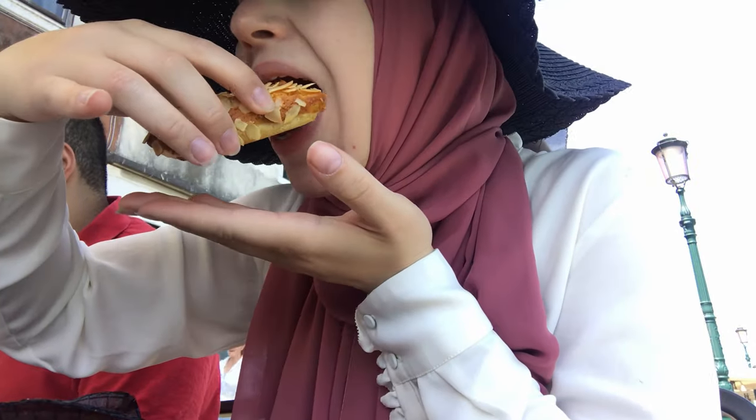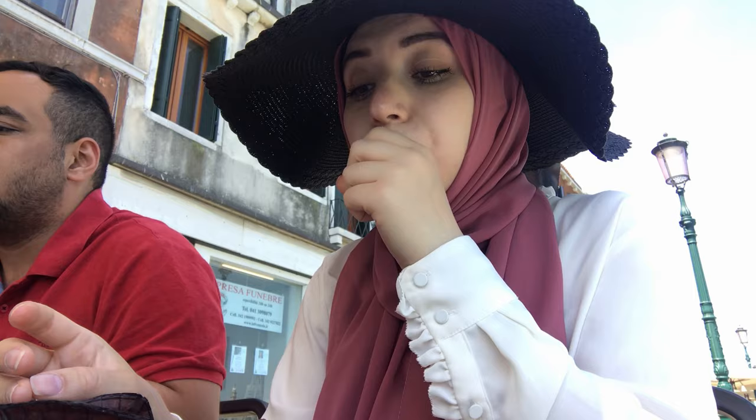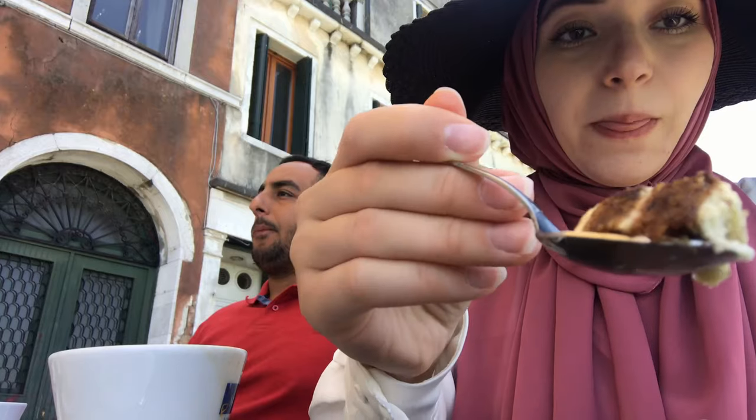My husband tried it. Not bad. No, it's not bad. I like it, but it definitely has an egg flavor. Kind of reminds me of the Portuguese egg tart. I'm gonna try the tiramisu.